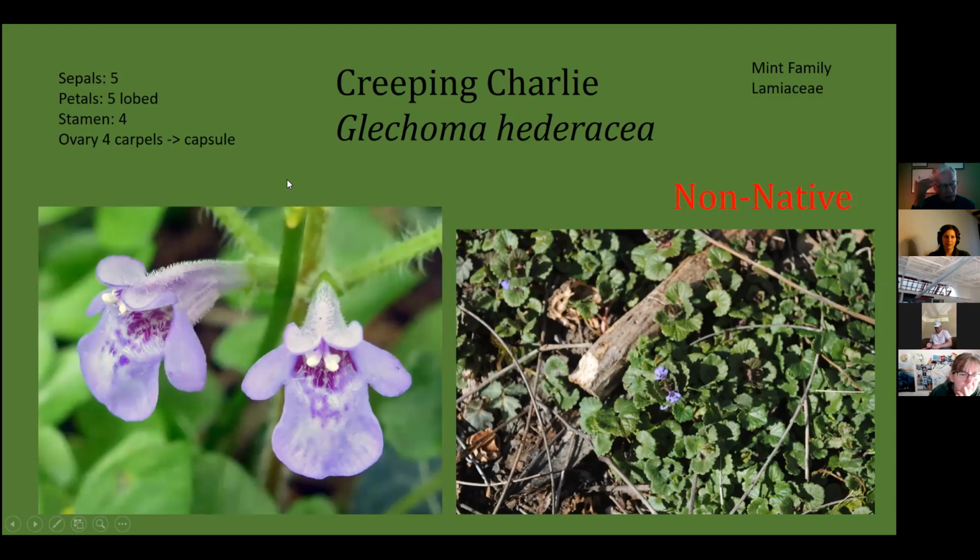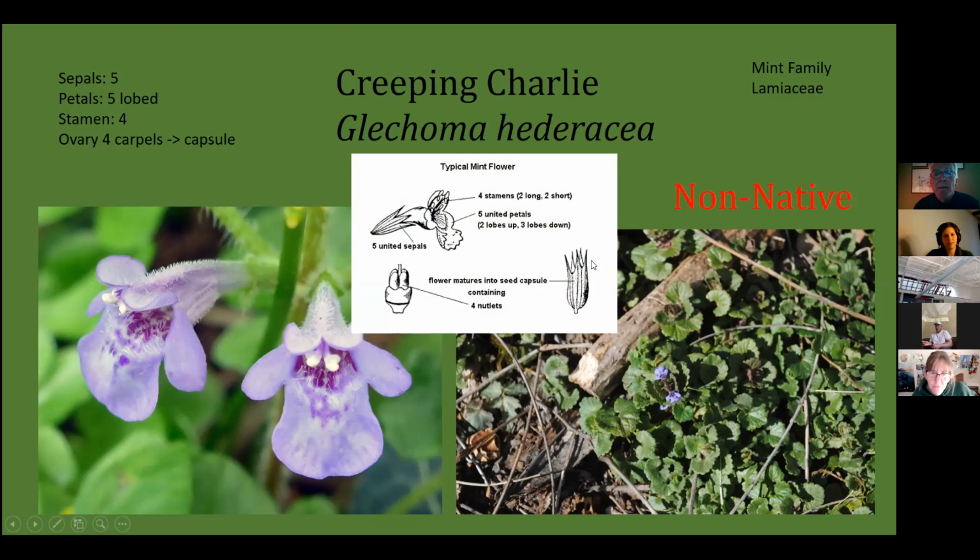flower. The original name for the family, not Lamiaceae, was Labiatae, or labium, lip. There were two lips to the flower, and that's true of all the mints. Some of them lose that upper lip, but for the most part, they all have two lips, four stamens, and then a four carpellate ovary over it that matures into a capsule.